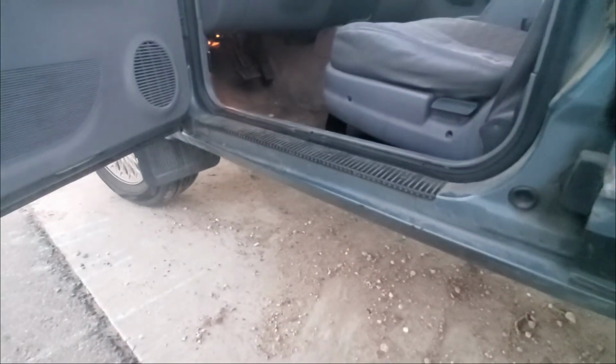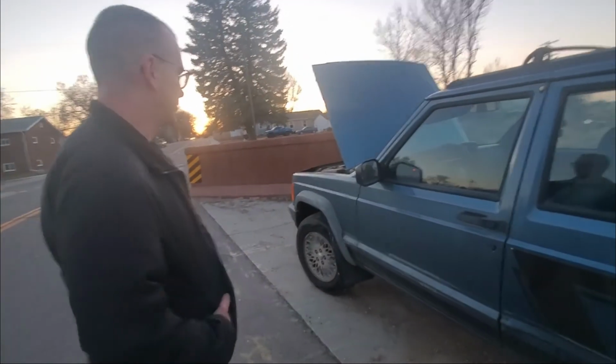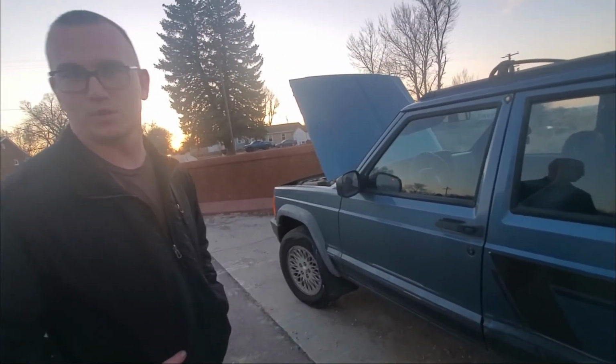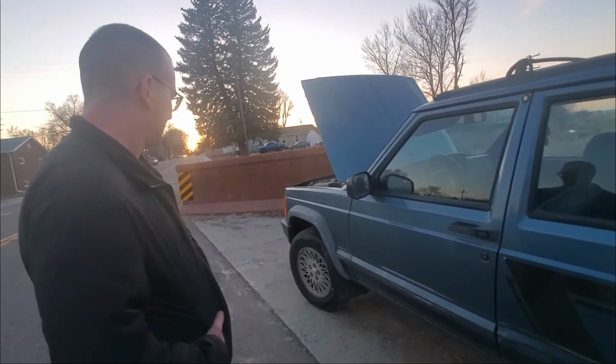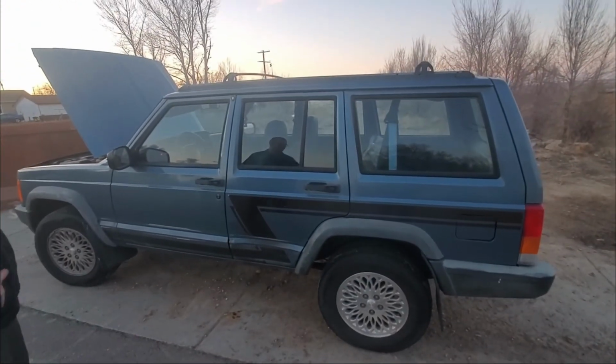Look at that. God, this is a beauty. I would daily drive this. Yeah, I would too. And I might. Or Tim might, or Dale might. All three of us might. Look at that.